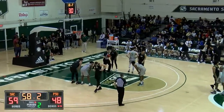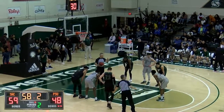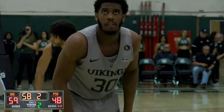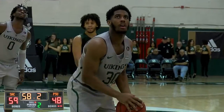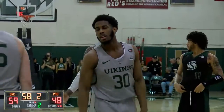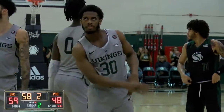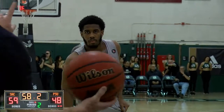That last possession, to some of you, might not have been the greatest, but to me, it was 30 seconds of clock used with a shot on the buzzer. And now 2 free throws. First, no good by Whitaker. Whitaker has no points in the game. He's played 11 minutes.